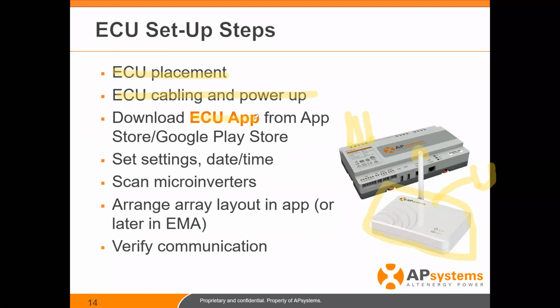It's something called the ECU app, available both from Apple and the Google Play Store. With this app, you're able to do all the settings of those devices. You're able to do power factor, power configurations, and date and time. The other nice feature is that the app utilizes the camera in your phone to scan the microinverters. No longer do you need to actually type anything in. There's no chance of fat fingering. You're able to scan easily, scan once, and synchronize that data from your phone and push it down to the array, down to the ECU.